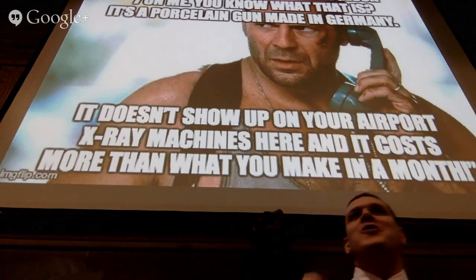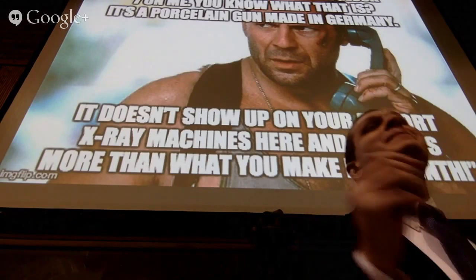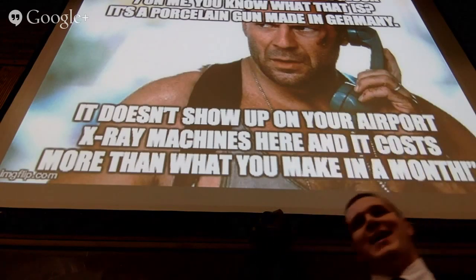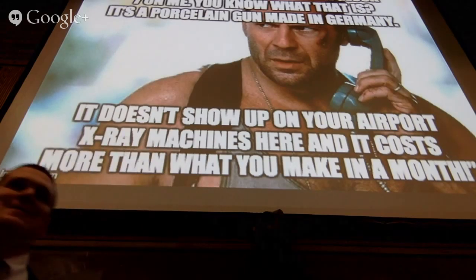Everyone. There is no Glock 7. No such gun exists, right? It's not made of porcelain. It's made of metal. It's not made in Germany. It's made in Austria. It will show up on an X-ray machine, and it costs about $400, right? Everything he said was false. Every single word. I can't imagine even more wrong stuff being said.